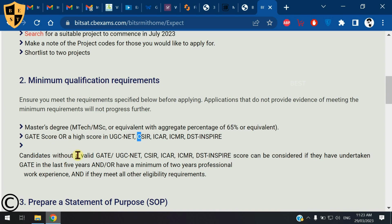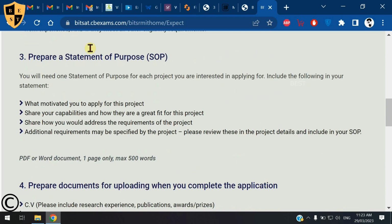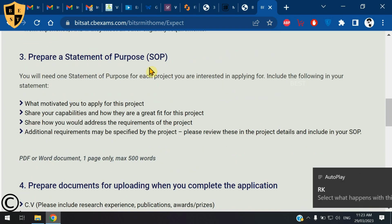Now if you don't have any score, you can be considered if you have taken the GATE in the last 5 years or have a minimum of 2 years of professional work experience, right? So if you don't have a valid GATE score, you can have your GATE from the last 5 years, or you can have a minimum of 2 years of professional experience. Let's say you have worked as a research assistant somewhere, so that will be counted if you don't have a valid GATE score. You need to prepare your statement of purpose, SOP.